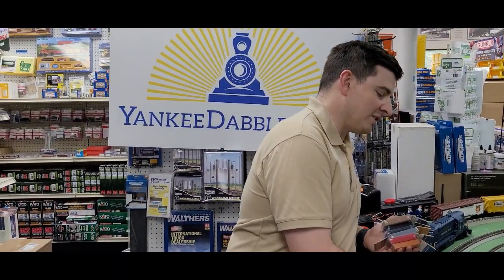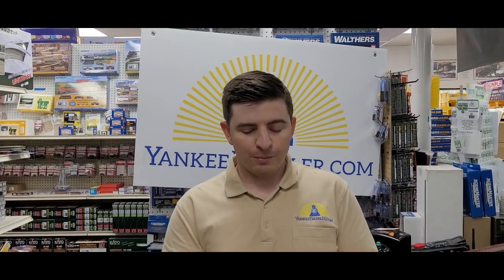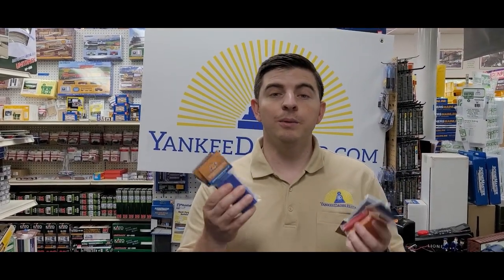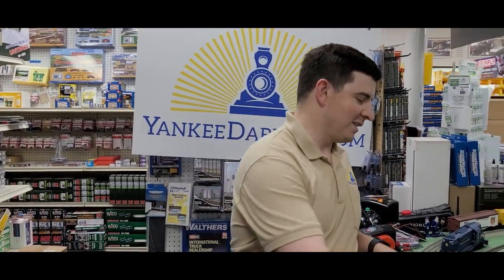These containers sell for $29.95, but we're selling them here at Yankee Dabbler for $21.99. That's a good deal to get on these. You get two different containers per pack here. And I really think, again, if you have those N-scale well cars here, you want to put some of these in there. I think they're going to really look nice. So come into Yankee Dabbler and get these in your well cars or on that shipping terminal before somebody else does.